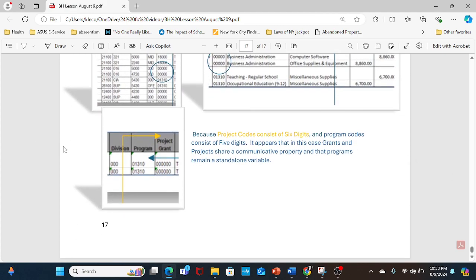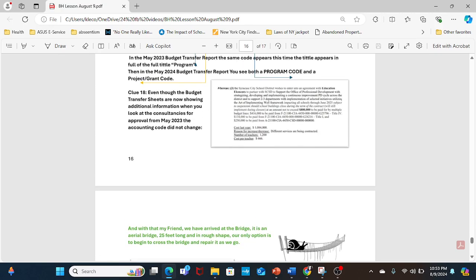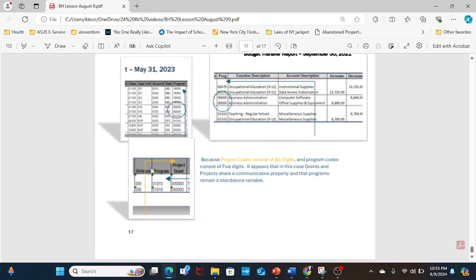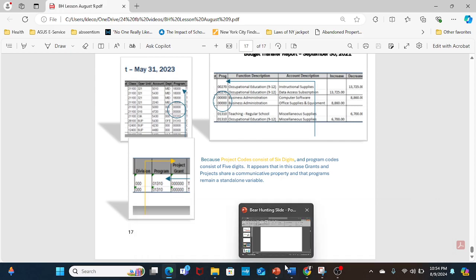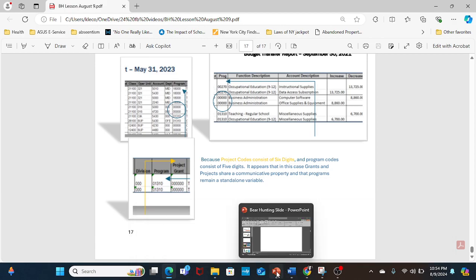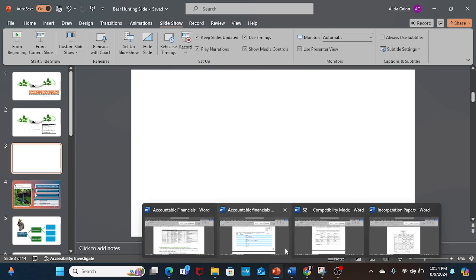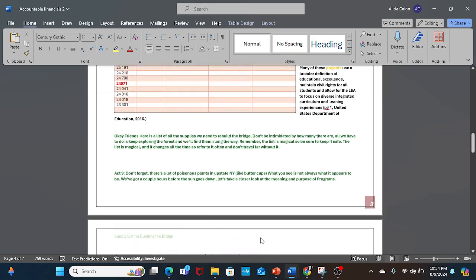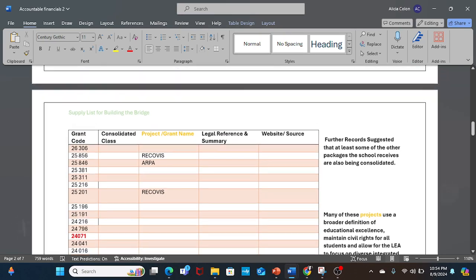So now that we have caught up on the most recent updates to the bear hunting tutorial, we are going to go ahead and take a look at the supply list for building our bridge, right? And here is the supply list. It looks like this. I'll blow this up a little bit for you guys.